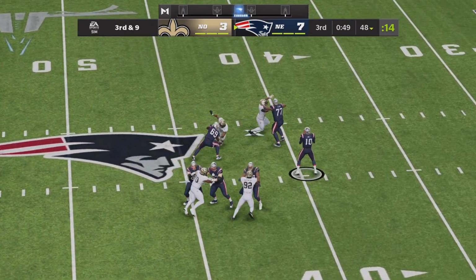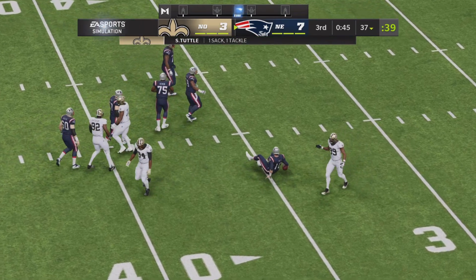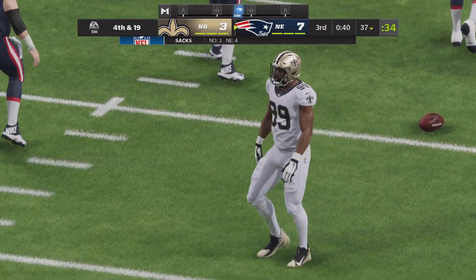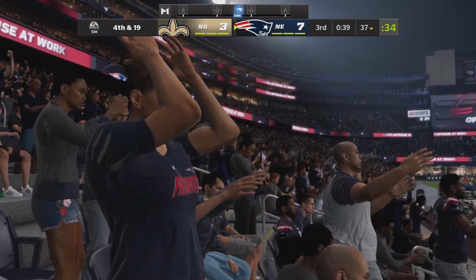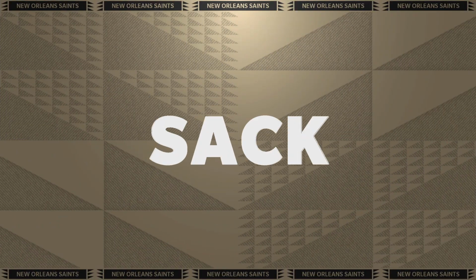From the gun, Jones. Pressure comes and down he goes. He could not get away that time, and it'll be a loss of 11 on 3rd down. And on that one, the protection just broke down. You've got to have that leverage, don't you?